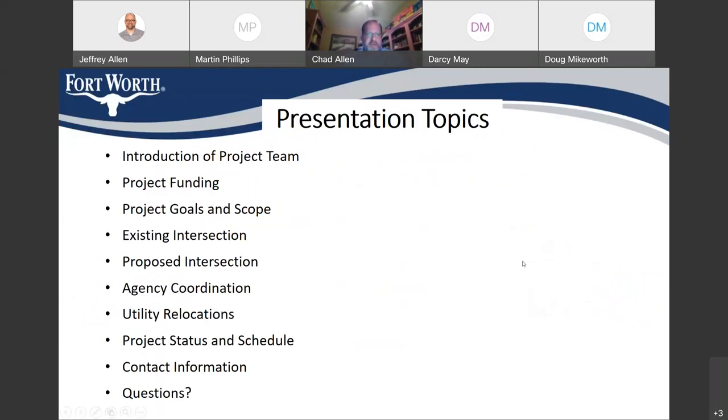These are the topics we're going to cover tonight in the presentation. In just a second, I'm going to introduce the project team. We're going to talk about the project funding. I'll review the goals of the project and the scope. I'll show you some images that show the existing intersection, and then several different slides that show the proposed improvements at the intersection. This project is complicated and it involves multiple agencies, so we'll talk about the agency coordination. We also have some utilities to relocate, so we'll be talking about that also. And then we'll go over the project status and schedule. And then at the end, I'll provide my contact information and take any questions that you have, and I'll try to answer those questions.